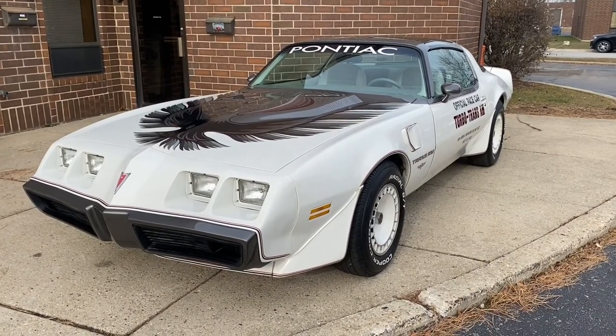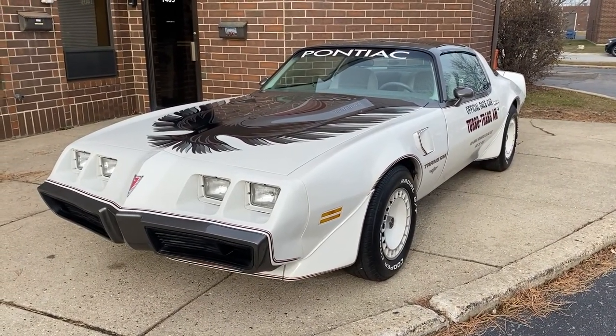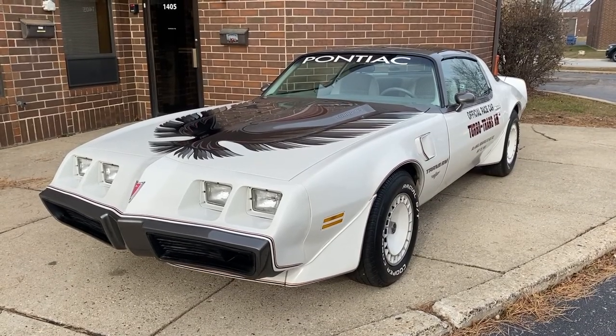Up for sale, 1980 Pontiac Trans Am pace car. I'm going to walk around it, tell you about the car, fire it up, and then drive it.